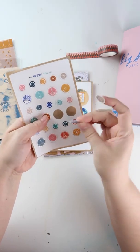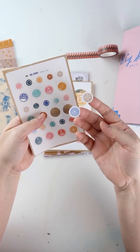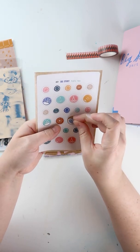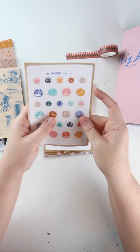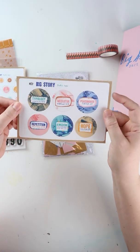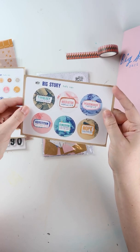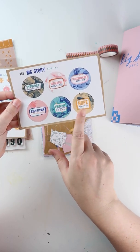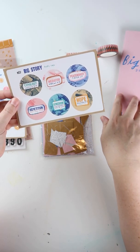They are printed on white, and they're buttons similar to the ones featured in Part 1's stamp set. So these are so cute. And then of course, the badge stickers that Jill designed, and each one of the titles on the badge stickers coordinates with the devotional.